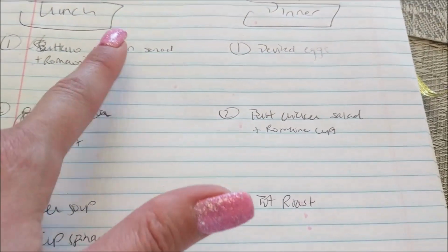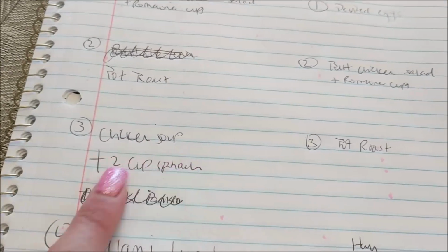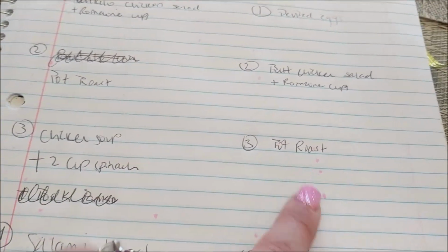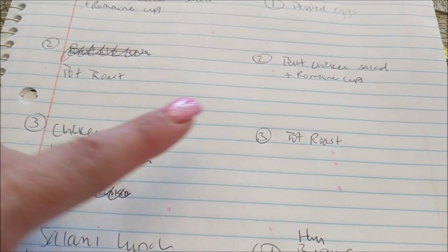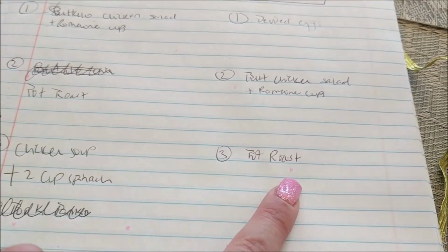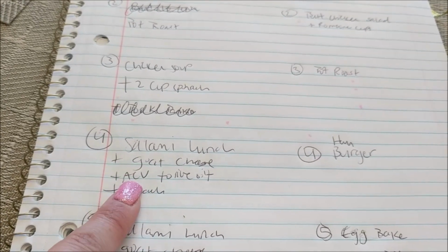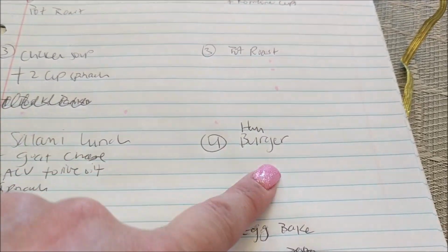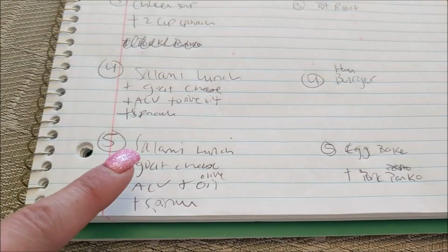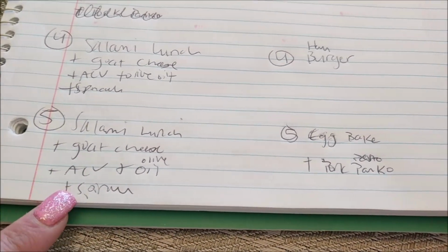Same thing, I always make extra for my dinners to make them lunches. And then we're going to have chicken soup with 2 cups of spinach, which I have with apple cider vinegar and olive oil to stay satiated. Pot roast, again, for dinner. Salami lunch with goat cheese, 2 cups of spinach, apple cider vinegar, and olive oil. Then I'll have hamburgers. These will be frozen. And then the same thing, the salami with goat cheese, apple cider vinegar, olive oil, and 2 cups of spinach.